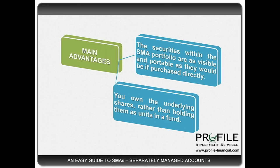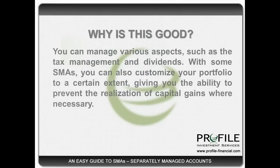So it's nice having a managed money account where each of the positions is something that you bought at your own time, and you know that if you sell it, and hopefully there will be a profit, you'll only be paying tax on profits that you've made.